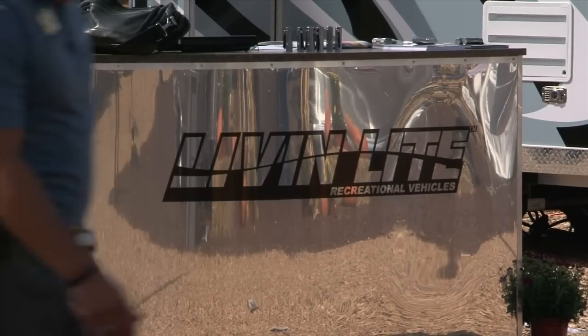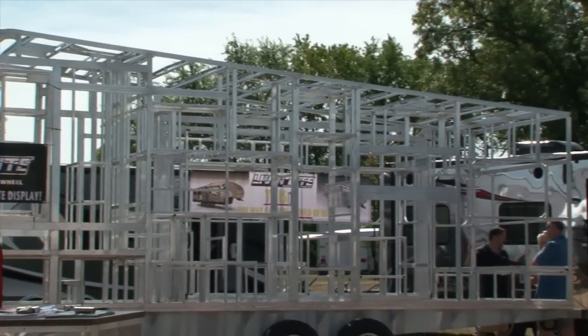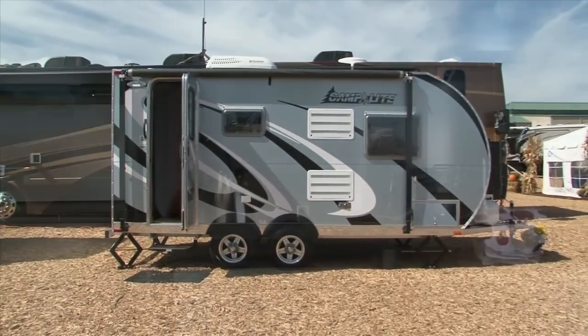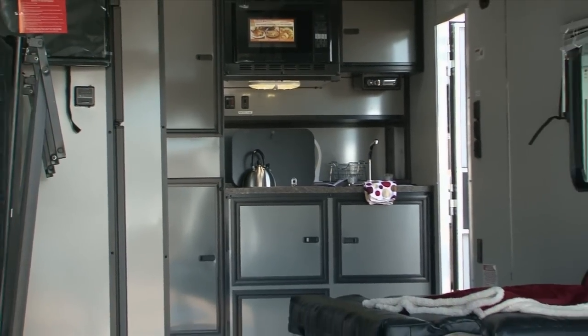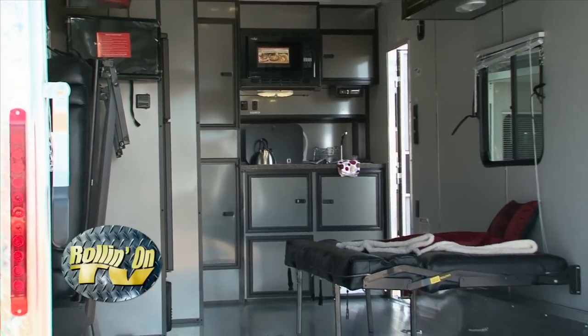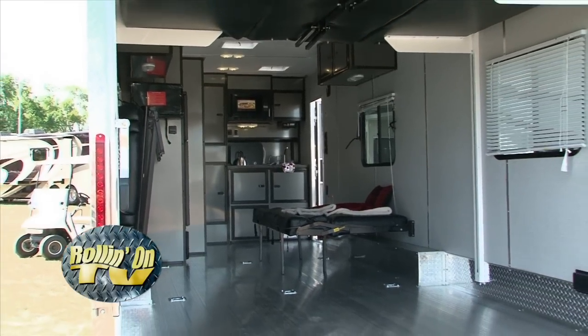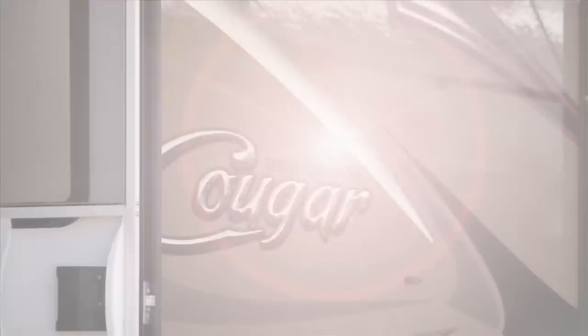Everyone is cutting weight. And one company that has been leading the way is Living Light. Virtually everything on their trailers is aluminum, from the frame to the sidewalls, right to the floors and cabinets. You may not have all the plushness and luxury look of wood and fabric, but if you're looking for practicality and convenience, you should definitely check out the line from Living Light.